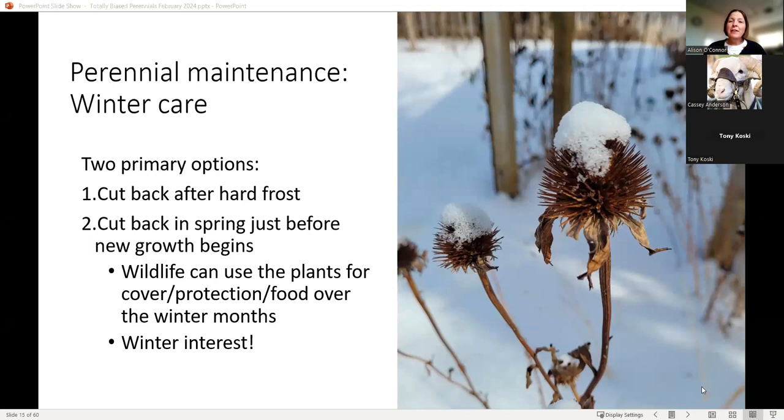Otherwise, you can cut everything back. I would leave some things with winter interest standing. So in this case, we have the echinacea or the coneflower. Ornamental grasses could be standing. Some of the taller sedums are great. So anything that might have winter interest or provide food for the birds or just might look interesting to you during these bleak winter months could be something that you leave. But it's really up to you, the time of year, when you're able to do it, and how much energy you have.